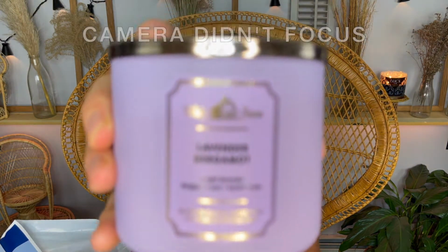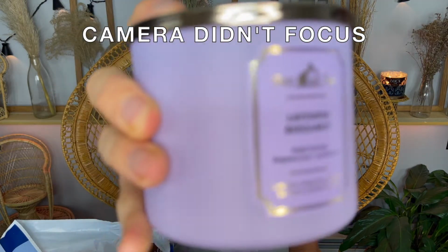Again, we have one more because I got four total. This is not fall related, but Gustavo wanted this. And this is actually lavender bergamot. I love bergamot. Lavender as well. And this one is a very subtle and soothing type of scent. I definitely get the essential oil type of vibe with this.